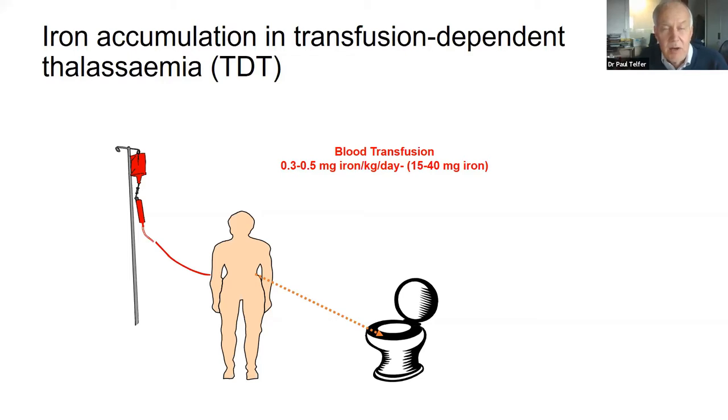And that works out as a fair amount of iron being infused into you with your regular transfusions. And if you calculate it over the course of a year, then it's quite considerable. So if you actually do the calculation based on what we know from the blood in a blood bag, it comes out to about between 0.3 and 0.5 milligrams of iron per kilogram of your body weight per day, which is about between 15 and 40 milligrams of iron per day, a little bit less in young children.